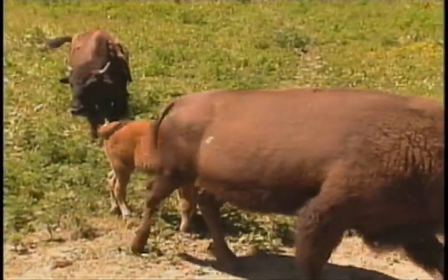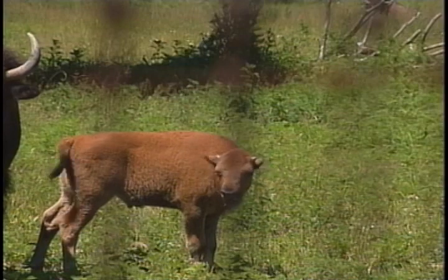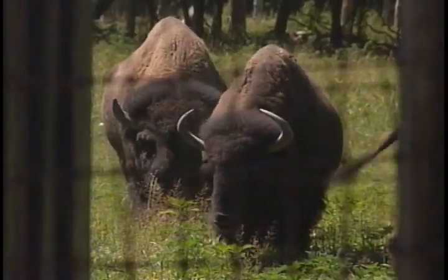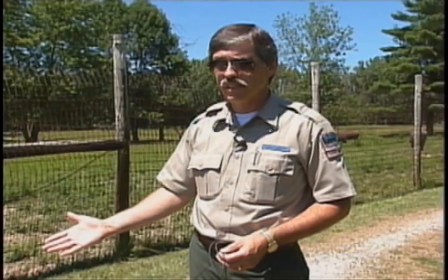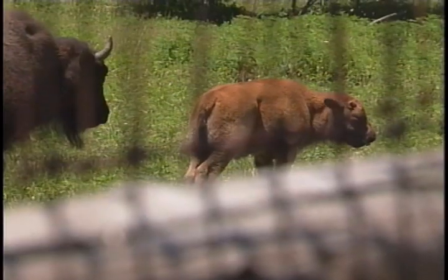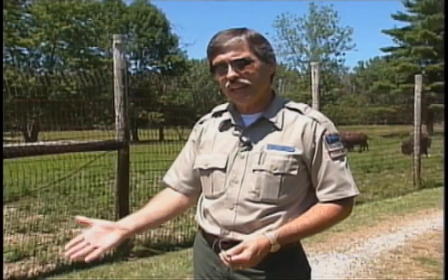We have a prolific herd. We had four young last year. We've only had one so far this summer. We may have more. Bison typically are not aggressive animals unless they're provoked. They have been known to charge the fence if they are provoked or if there are young in the pen and the mother is protective. So typically there's not a problem with these animals in maintaining them.